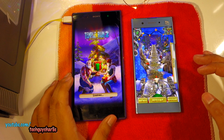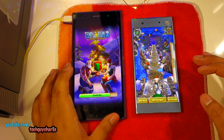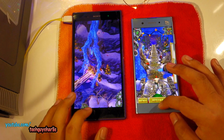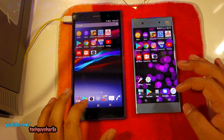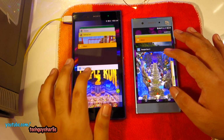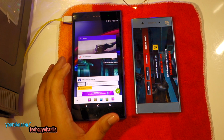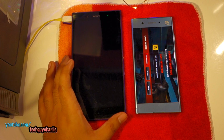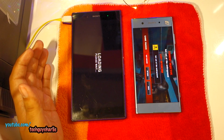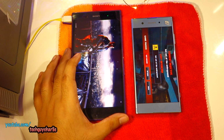Sometimes I really wish that the Z Ultra battery was replaceable, because the only problem with this phone is its battery, otherwise it works just fine. So I think that's it for this video, guys. I hope this video gives you an idea on how these phones perform, especially how the Z Ultra is keeping up with the latest phones. Like I said, no problem with this phone, it's just a little bit slow. Other than that, it's able to run all of these games just fine. I did play through the Dead Trigger game a little bit and it works fine on the Z Ultra.